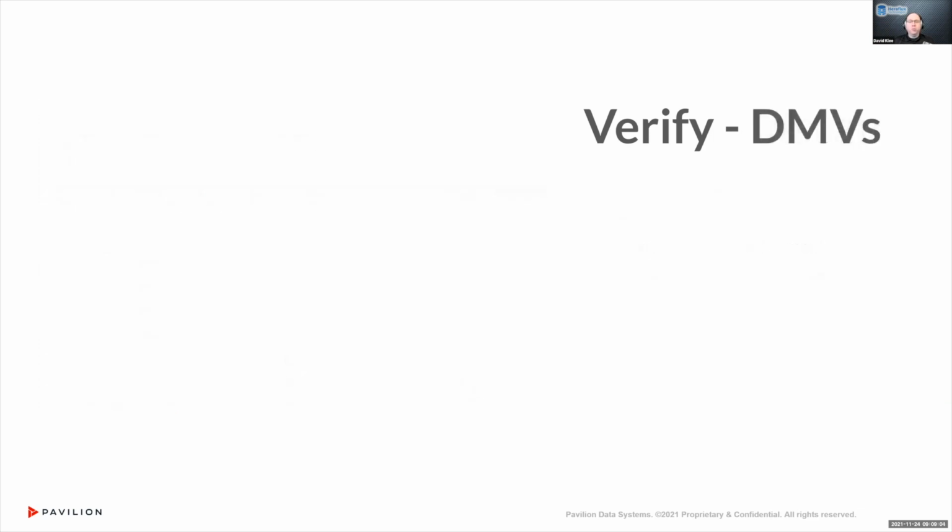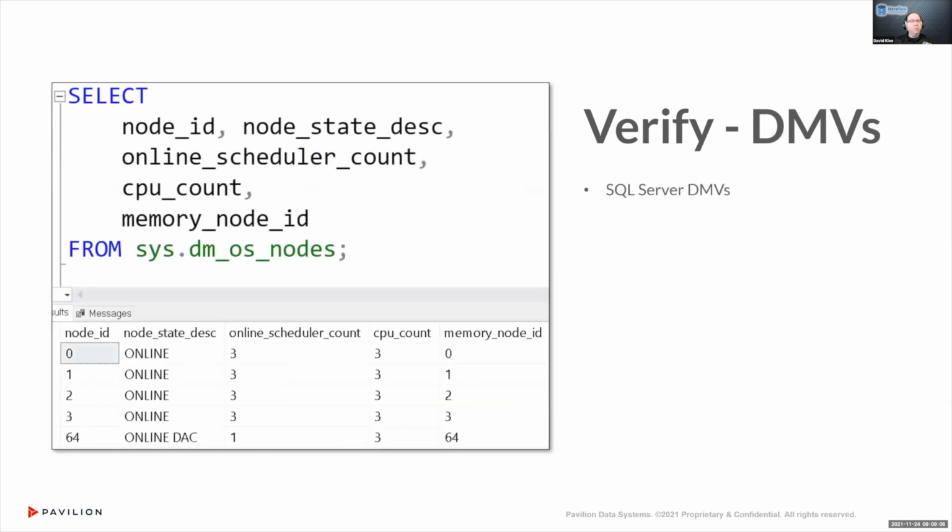If you want to go a little more old school, kind of like what I love to do, simply select stuff from sys.dm_os_nodes. And now you have your NUMA node ID with your online scheduler count and your CPU count. If those don't line up, something is definitely not right, because SQL Server can't use all of those existing cores. Watch for nodes offline. Watch for the different scheduler count. It could be because NUMA is imbalanced. It could be because you've got more cores than what Standard Edition will allow you to do. There's a lot of different pieces in here, and you just simply have to verify. Trust, but verify.